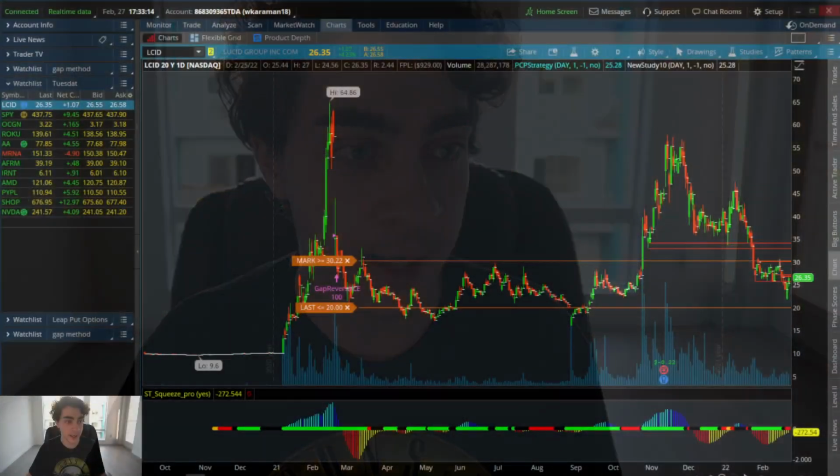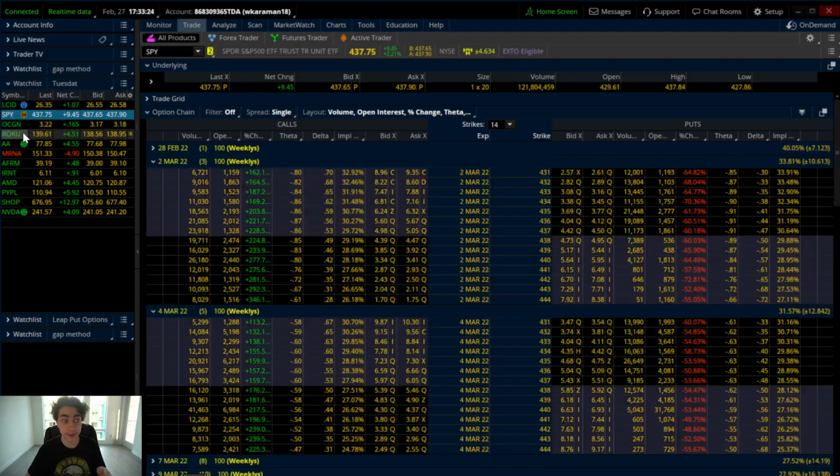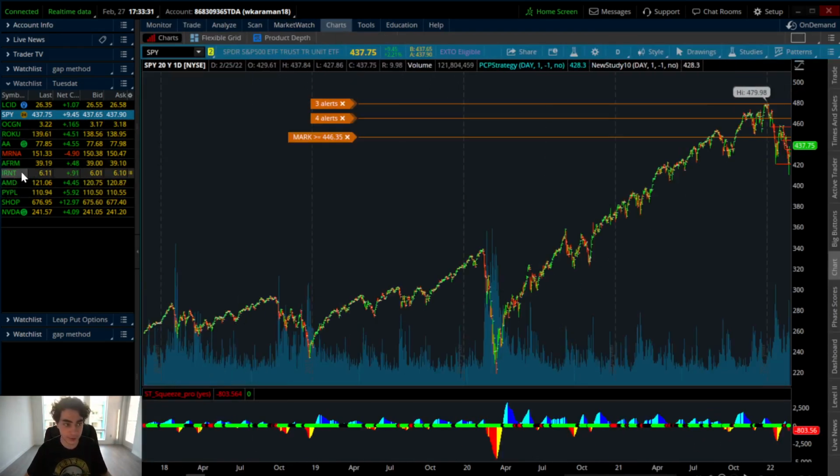So in terms of these option setups that I'm going to be referring to, these are going to be for the March 4th expiration date, and we are going to be discussing when to be buying and when to be shorting. And I do want you guys to use the SPY as a guide as well when you consider buying a stock or shorting a stock, especially the ones that follow the SPY.